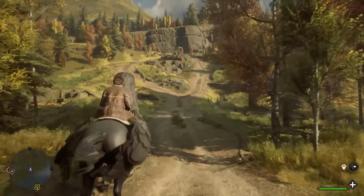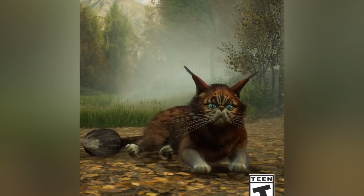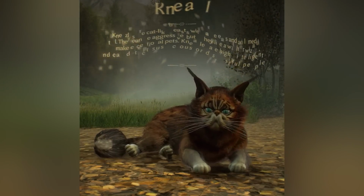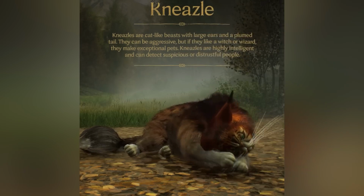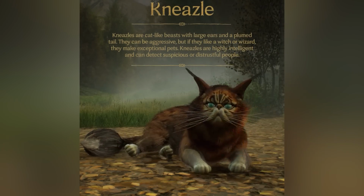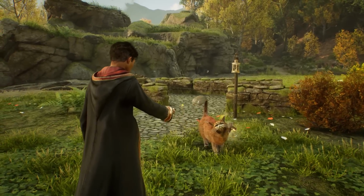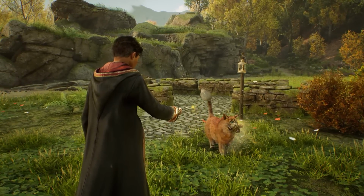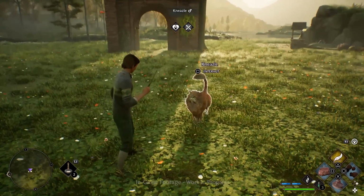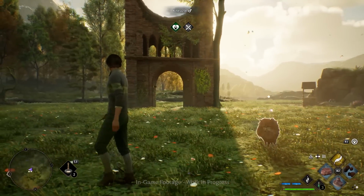We also have a first look, by the way, at the Kneazle, a cat-like beast with large ears and plumed tail. They can be aggressive, but if they like you, they can make exceptional companions or pets. These creatures are highly intelligent and can detect suspicious or distrustful people. By the looks of it, we'll get to tame or rescue some of them at some point and likely bring them back to our vivariums.